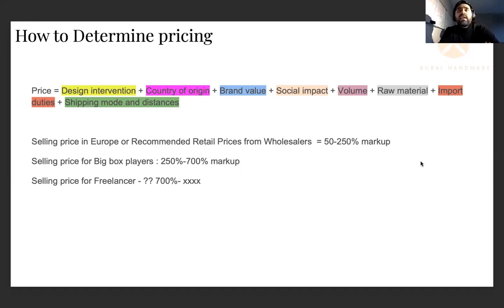Now, if you're selling things in Europe, it's a bit more standardized. So if you buy something from a factory or a small business, you can sell this. Let's say you buy this for 100. A 50% markup means that you're selling this for 150, hmm, so you're doubling it up. Now, a 250% markup is nothing but you multiply that by 2.5 times. So you're buying something for 100, and then you can sell this for 250 times of 100 essentially. So in Europe, usually the range of what you can make on a product which is already in Europe is between a 50% markup to a 250% markup.